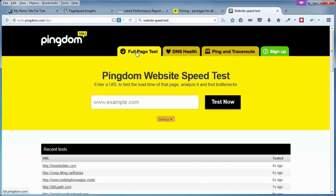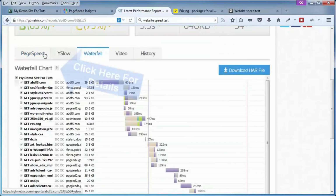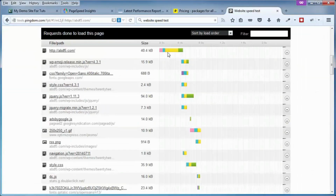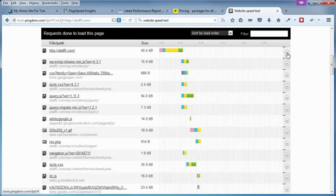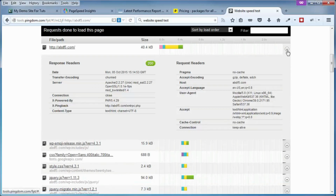And what we're mostly interested in is the full page test. And like the other testers, just put in the URL here, click on Test Now. And similar to the waterfall option under GTmetrix, it gives you a color-coded analysis of each section of your site. And over here on the right, you can click on the arrow to give you more information about that particular test. Go and close that up.